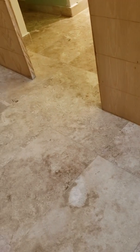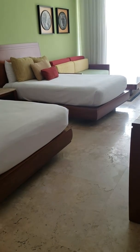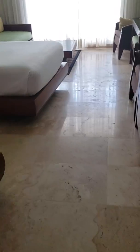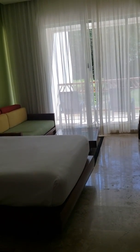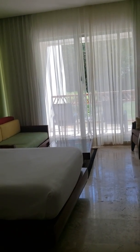There's no carpet. It looks like limestone, like a polished limestone or something. Mexico here is built on top of limestone, pretty much, and they use this material quite often in a lot of things. So if you come into the Vidanta resort, you will see there's a big facade in the front, and it looks just like big stacked pieces of limestone.